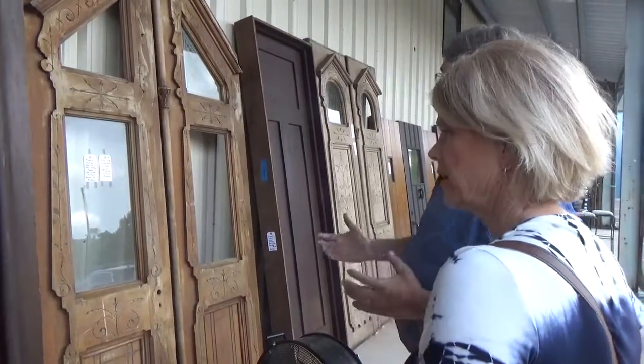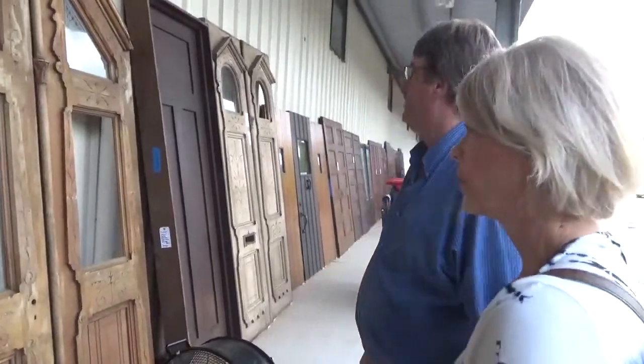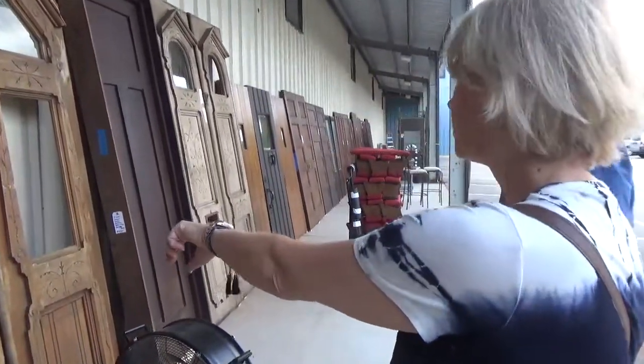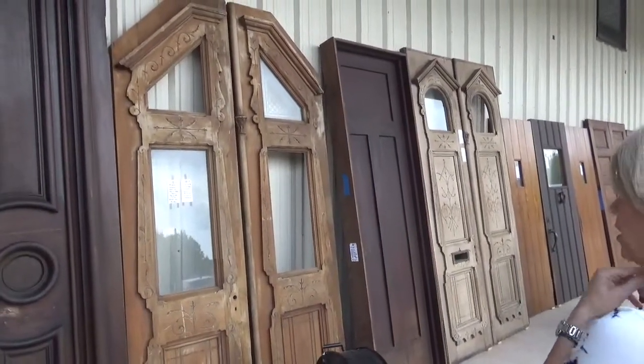Not a set of doors you see every day. That's a once in a decade item that you're going to buy. You don't see those too much. No. And these are unique. These two sets of doors came out of Michigan. European? They're American. Okay.